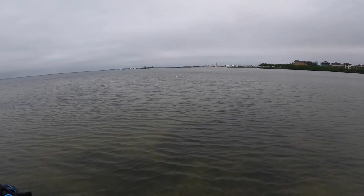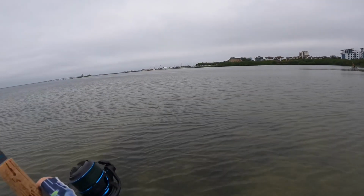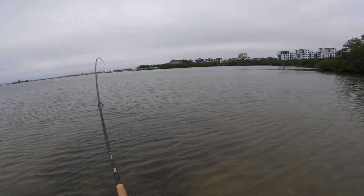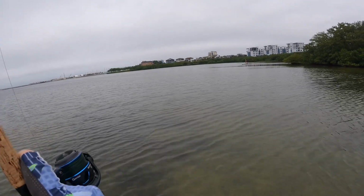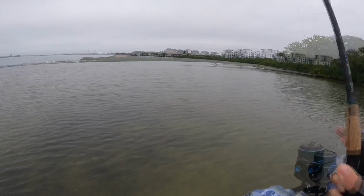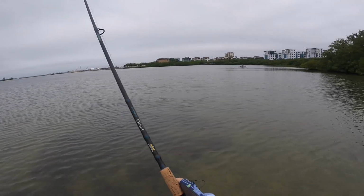There we go. There's a fish, y'all. Redfish for sure. All right. Getting us on the board here. Oh yeah. Decent fish. Decent fish, y'all. Yeah, it's a red, 100%. Nice fish.